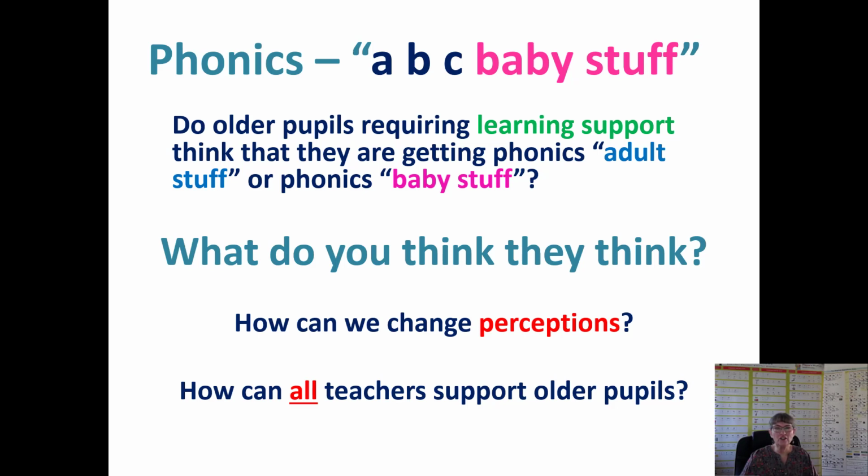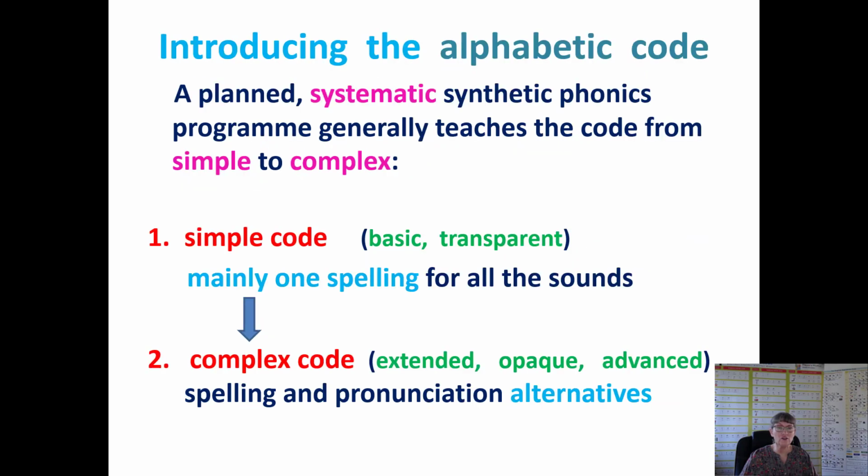Then this perception. What do you think children think? Do you think they think phonics is baby stuff or adult stuff? If they get intervention in a phonics program as they're older, do you think they think that's adult stuff? I think they think it's baby stuff, but I think so many teachers and other people think phonics is baby stuff. And I suggest we need to change that perception. And I really have said for a long time that all teachers should be trained in phonics and teaching or remediating reading.